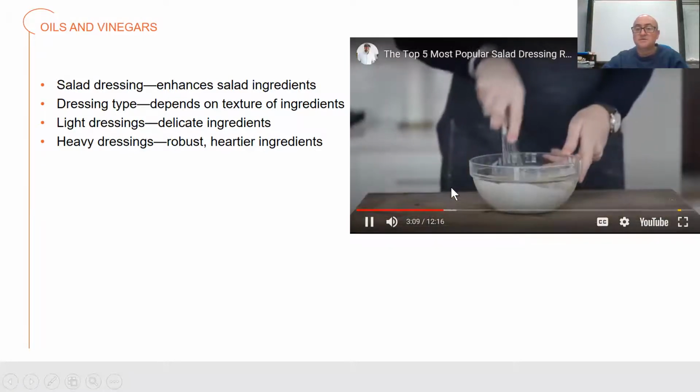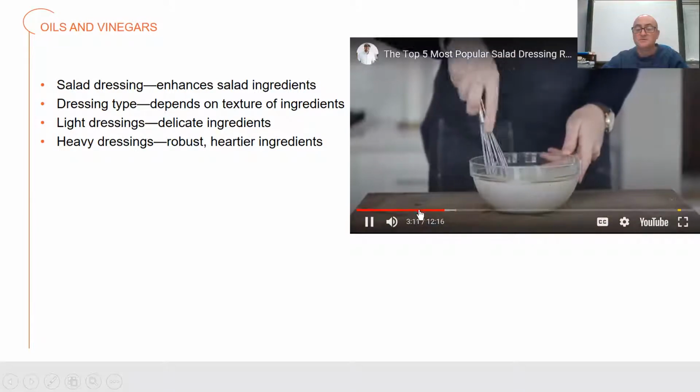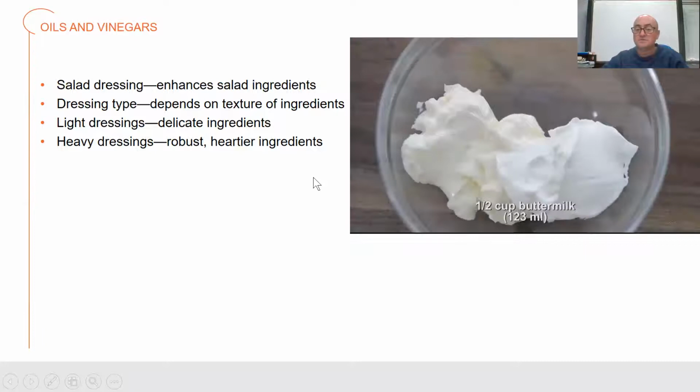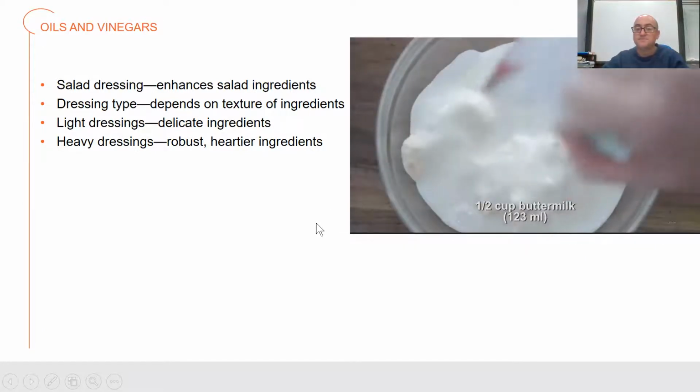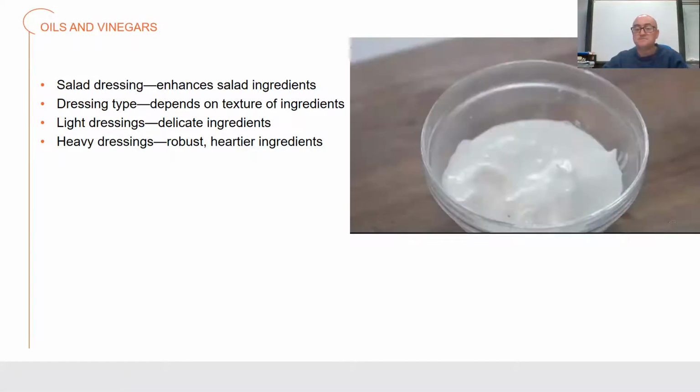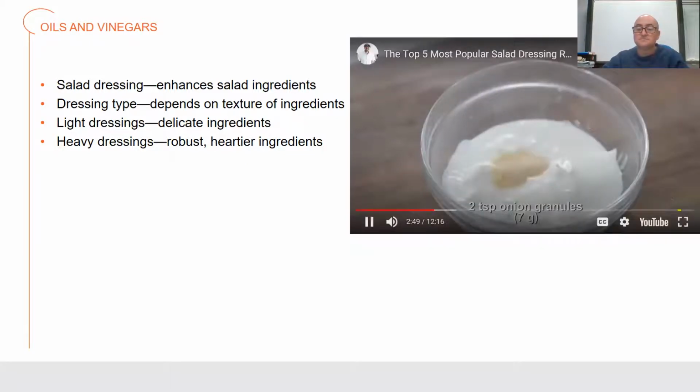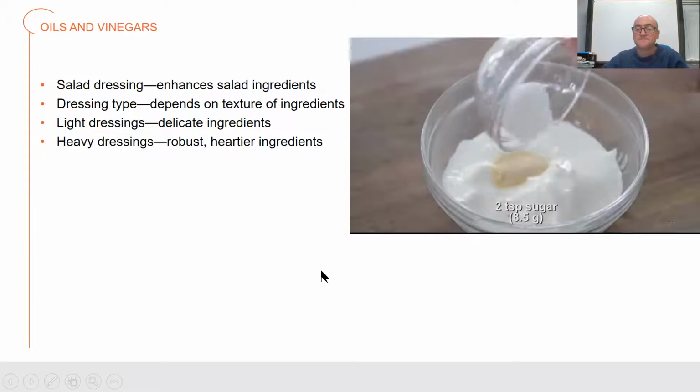Now go ahead and grab your whisk and mix everything creamy. Next thing we're going to do is pour in some buttermilk. Again, going to add a nice tang to this. Now I've got some garlic granules, just like in the ranch dressing. Next thing we're going to do is hit it with a little bit of sugar just to help sweeten it up just a tad.